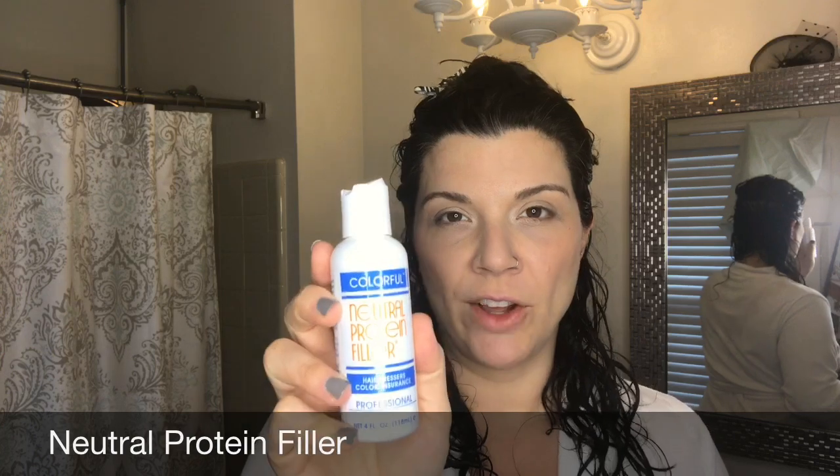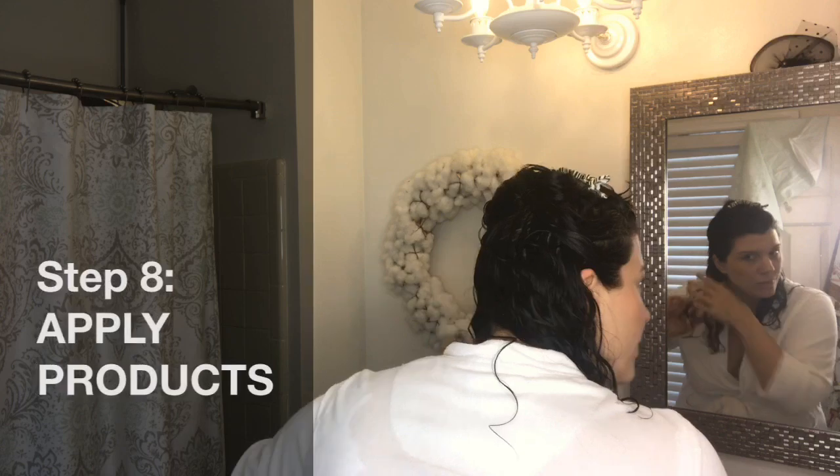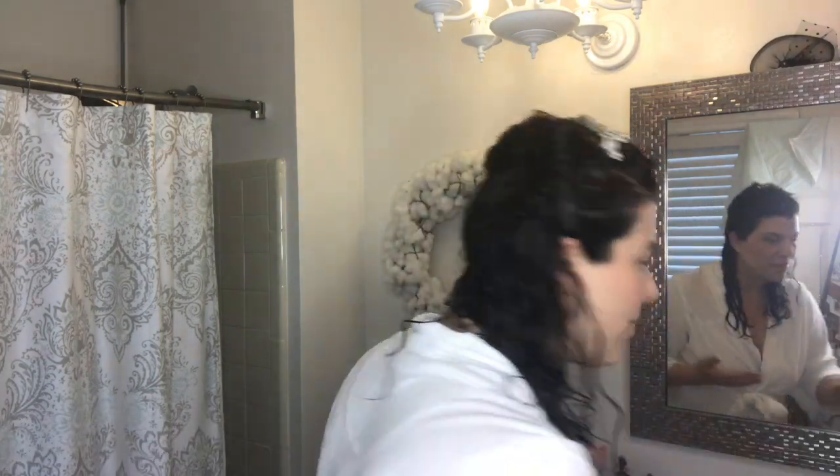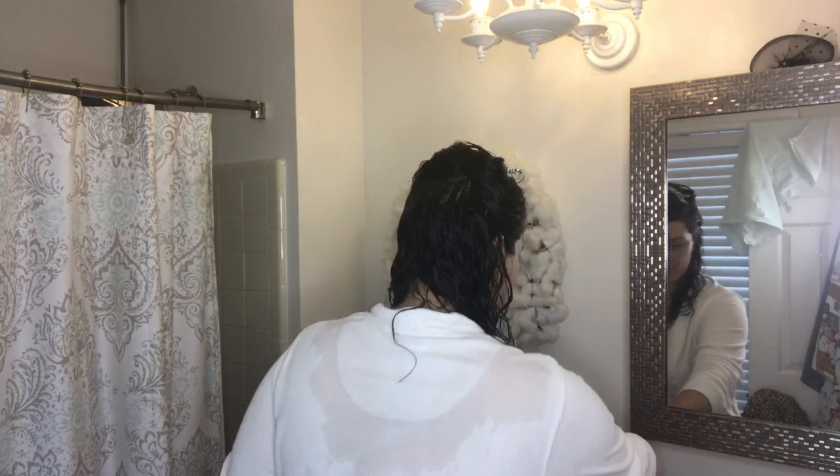I am going to use my favorite, Uncle Funky's Curly Magic, along with a little bit more of the neutral protein filler. I have a new bottle of Curly Magic, so the pumping is a little inconsistent. So I have about 4 or 4.5 pumps here of Uncle Funky's, and I'm just going to add a few drops of the neutral protein filler. And I'm going to do the same thing on this side. It's about 4 pumps, a couple of drops, mix it in.